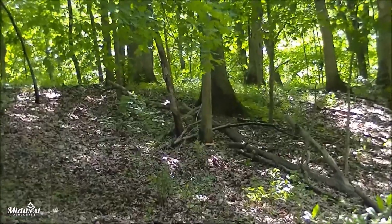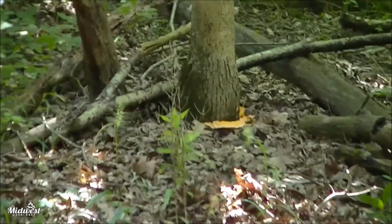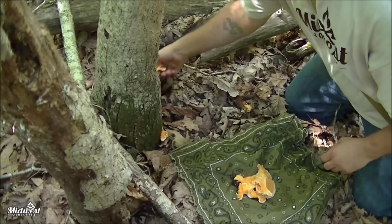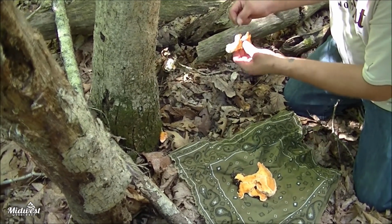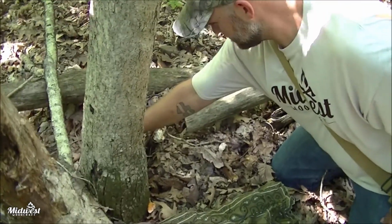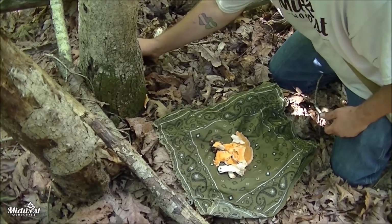I spy with my little eye a tasty little snack. Everybody else always finds it nice and clean and everything. Every time I find it, it's got leaves stuck in it. Am I the only one? I never find it as good as it is on TV.